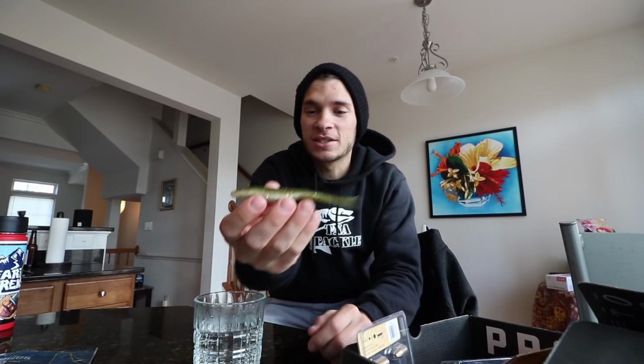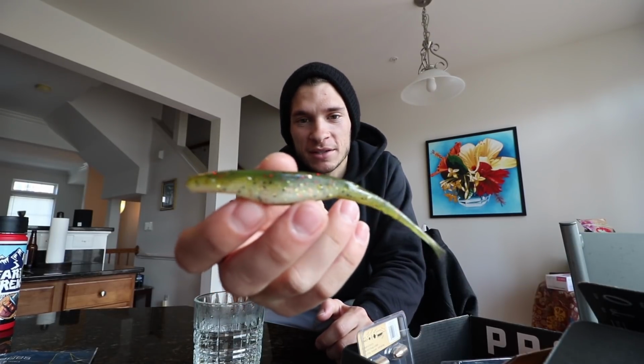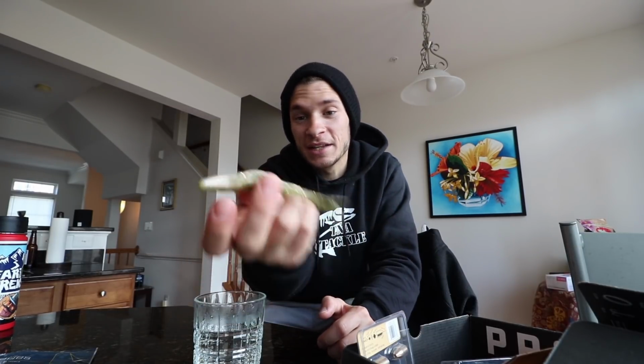I don't know if there's really a true positive side, if it really makes that much of a difference when you're fishing, but I can't see why it would hurt. You guys saw that that was completely red on the bottom and now it's that pearl white. Looks pretty neat, a pretty interesting technology. It's worth giving a shot.